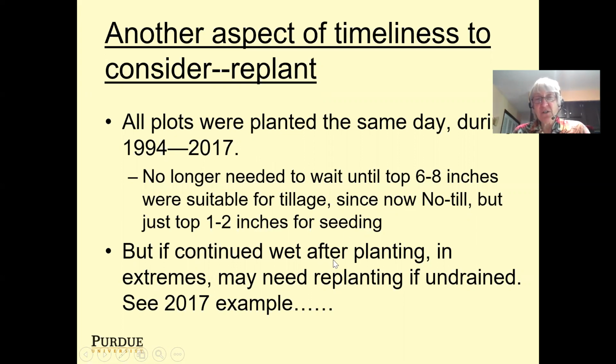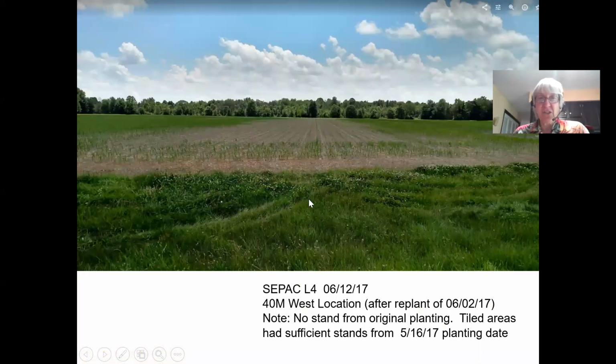But of course, if it continued to be wet after planting in the extremes, then we may need replanting for the undrained plots. So in 2017, that's exactly what happened. The field was planted on May 16th, but the undrained control here didn't make it. It was too wet, and so it needed to be replanted. So it was replanted 2 weeks later on June 2nd, and this picture was taken 10 days after that.